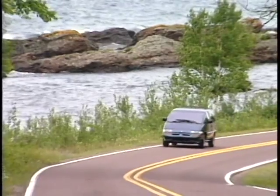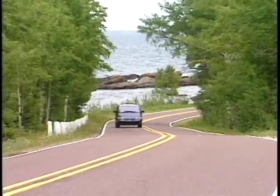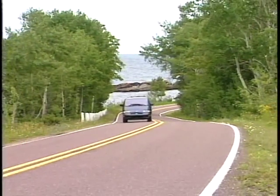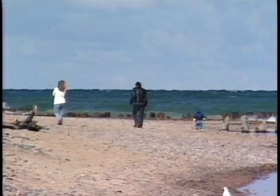Thank you. So, from inspiration of Michigan's Great Lakes shoreline comes the creations known as rock critters, the unique artistry of Maryanne Vic, another fine Michigan artist who finds her inspiration literally right under her feet.